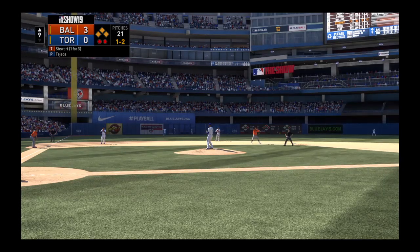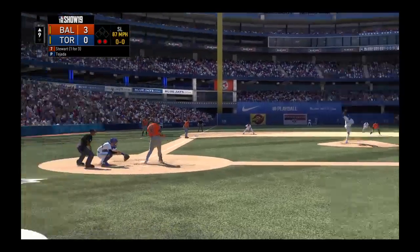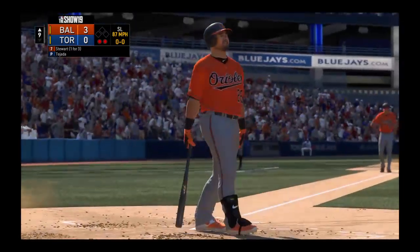That caught too much of the plate. He knew it. He missed it. A swing and a miss. That retires the side.